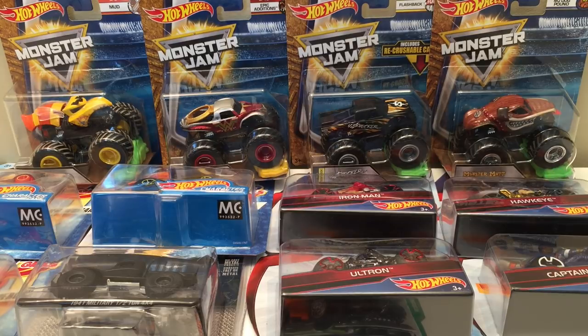Pretty cool, eh? Lots of different things here. And I'm gonna open up everyone, we'll take a quick look. Now you know Toy Tester Tom loves Monster Jam, but there's lots of other things to see. Lots of Hot Wheels things to see, and a few other things. So I'm gonna open these up, we're gonna check them out, and going forward, we're gonna do a lot of different things.